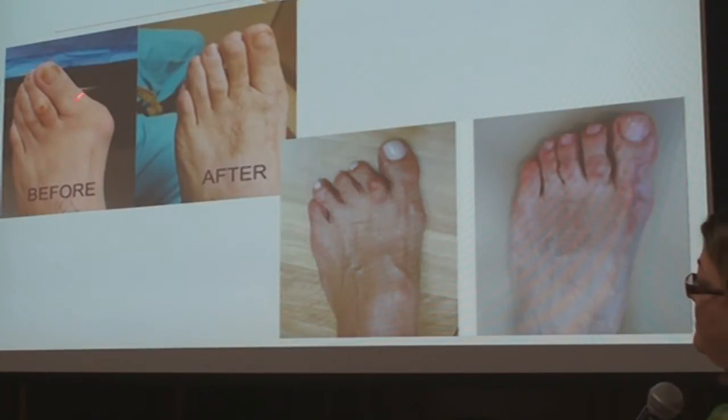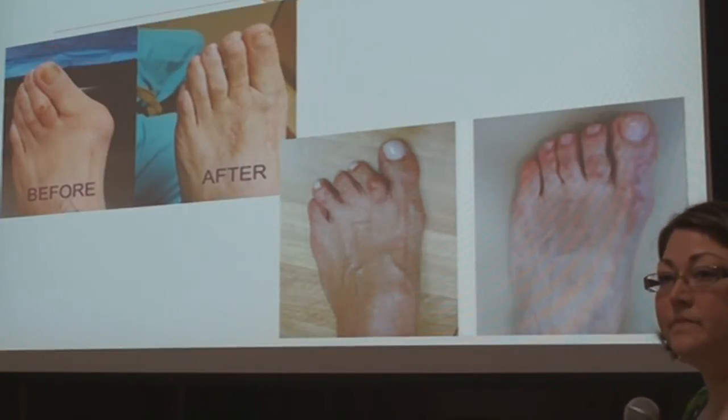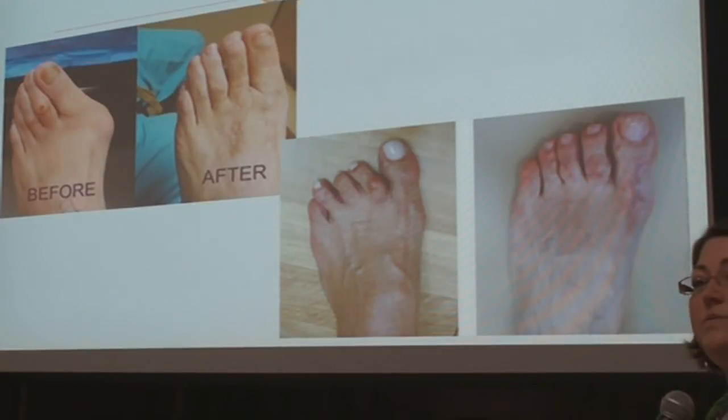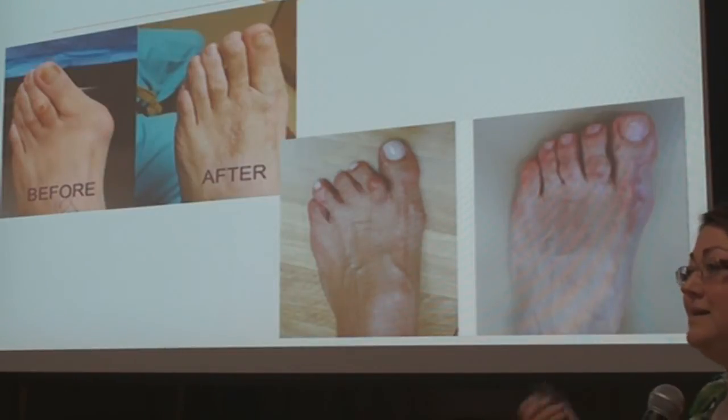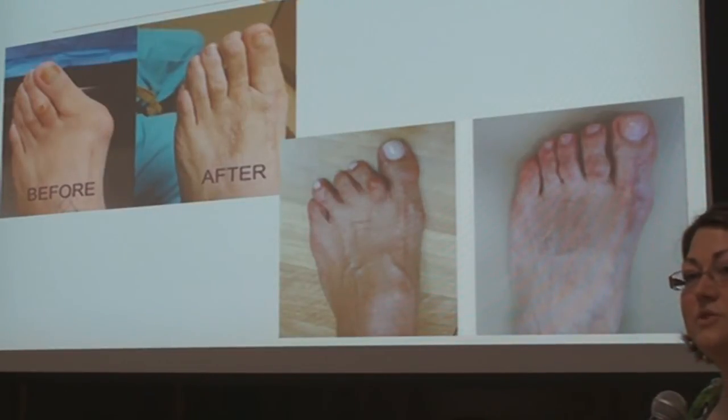We remove the bulk of the bone, create an incision completely through the bone, and move the head over. When we move the head over, the toe will straighten. Pretty cool. Yeah, we can do a lot with these people when they have good circulation. We're really limited when their vascular supply goes down, or they're quite a bit older, their skin is very atrophic. You just can't hardly heal that surgical wound.